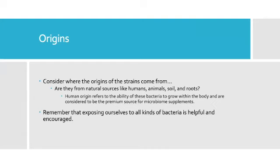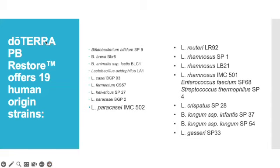So they don't actually come from humans. There's no human byproduct in it or anything like that. It's just referring to how well it grows within your body. And again, just remember that exposing ourselves to all kinds of bacteria is helpful and it's encouraged. So doTERRA PB Restore offers 19 human origin strains. So all of these can grow well inside of our body. So that's good, right? That's what we've been talking about. That's what we want.